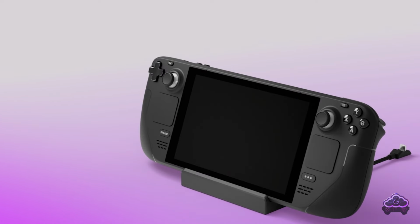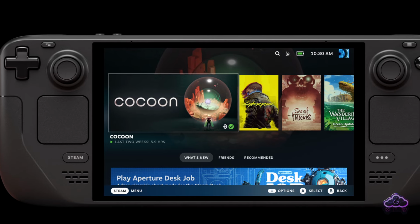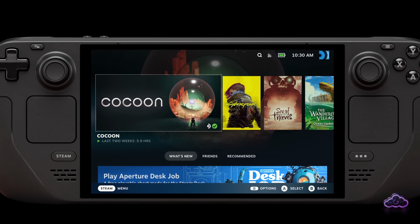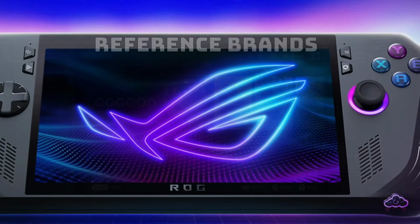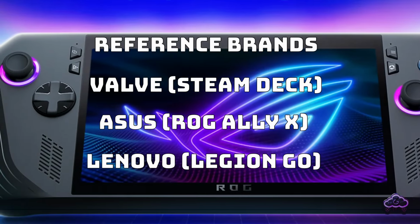I'm going to include the Steam Deck here, although I'm aware it's not factory fitted with Windows, but with SteamOS. For its intended use, its price point and its form factor, it totally belongs into this category. Reference models are the Steam Deck, the Asus ROG Ally X, or even the Lenovo Legion Go.